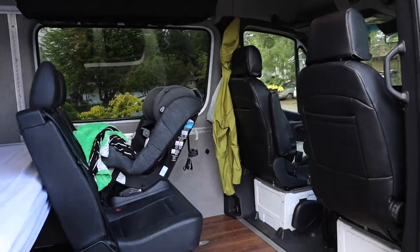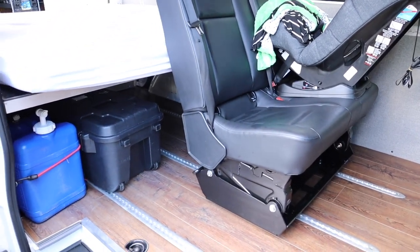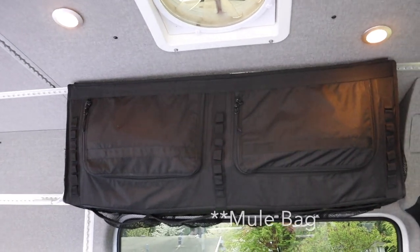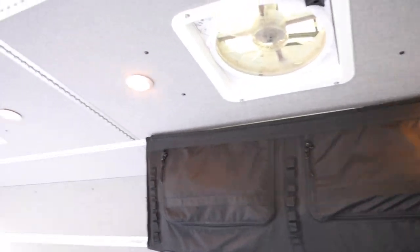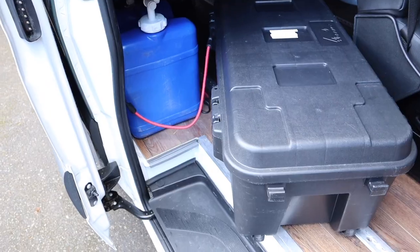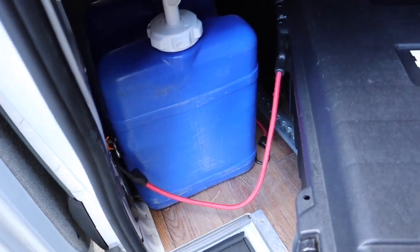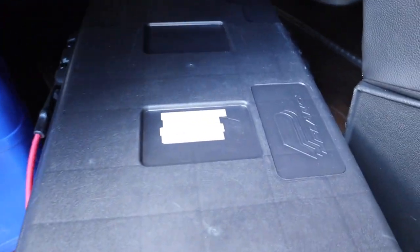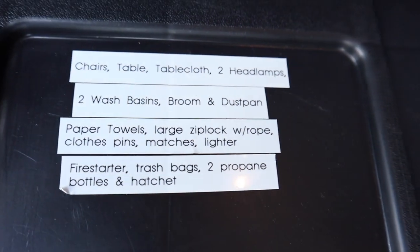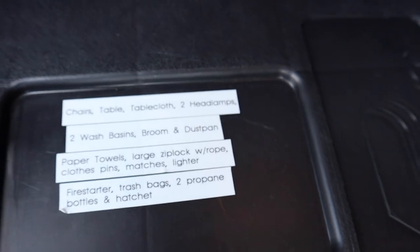Cascade Adventure Vans. Pretty sweet little setup. They got this two-person bench seat. Got your Adventure Wagon UTE bag with the lights. Dual fans, which was super nice. It also comes equipped with a big water jug for you. Also, this black box has everything you could ever need. Chairs, tables, tablecloths, headlamps, basically anything that you would need.